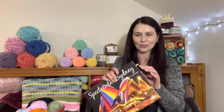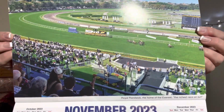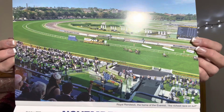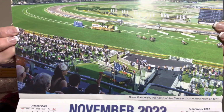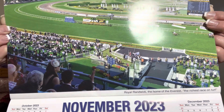So now, without any further ado, let's open our calendar to November. I've got a little peg there so that I've got it ready for you, and here it is here. Now, what you're looking at, and pardon the light, is Royal Randwick Racecourse. Now, this is a beautiful racecourse, and I'm not sure if any of you have ever been to the races. I certainly have, both here and in Melbourne, because in November we also celebrate the Melbourne Cup. That's another huge day at the races.